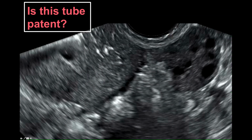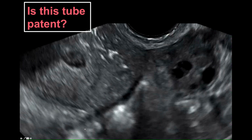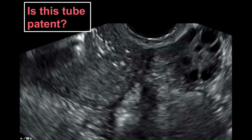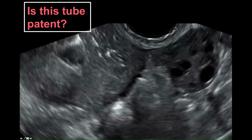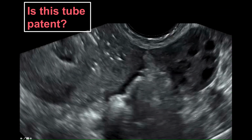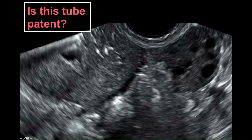All right, what about this case? Is this one patent? All right, I'm focusing. I think my air bubble should come out through here. And I have a pretty good view between here and the ovary. And I'm not seeing any air bubbles coming out. So in this case, the conclusion is I could not prove patency in the left tube.